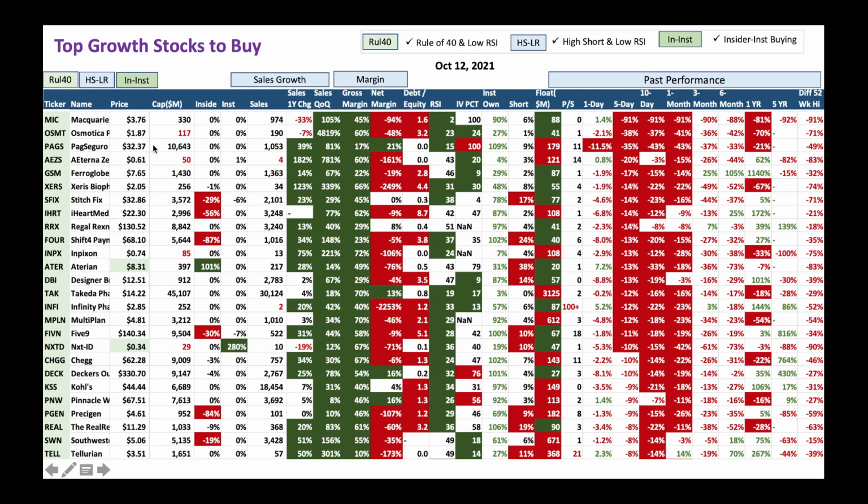Right now, it's sold off here. Nice sales growth, nice gross margin. It might feel like a pain to buy when it's falling, but nobody knows when it's going to turn around. That's why my strategy for stocks like PAGs is to keep buying in low quantities. Buy 10, buy 20, keep accumulating. That way, over time, you will have a nice position, and also you'll make a nice profit.